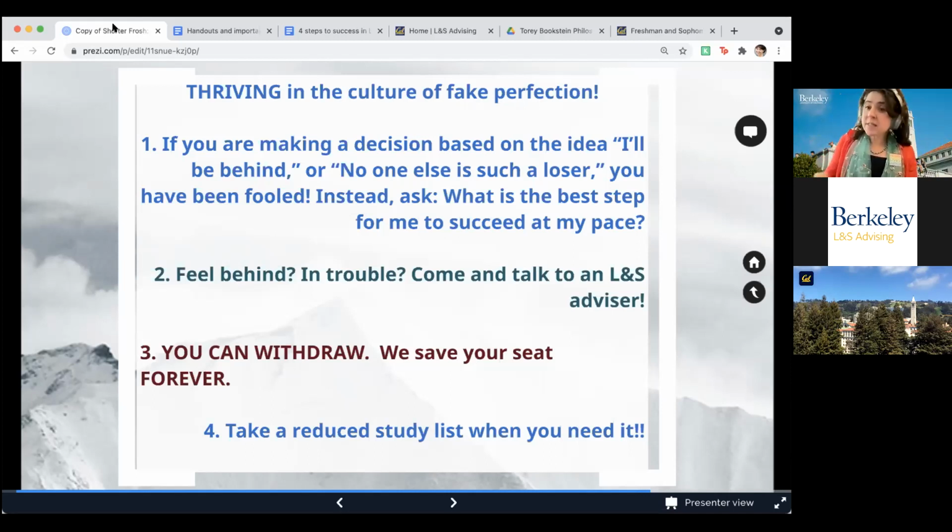Now, you can't do this until the first day of classes this fall, so don't try to withdraw now. You would lose your place at Cal. But once the first day of classes starts, anytime after that, from here on, the next 4 years, you can withdraw, you can walk away, you can take a break, and we save your seat forever because we want you to be here when it's the right time to be here. And you don't need to make that decision for yourself. You can ask an advisor. You need to ask an advisor. You need to talk to us anyway to make the process happen. And you can ask us, what are my options?